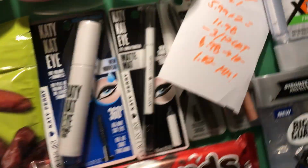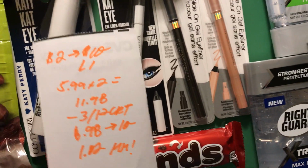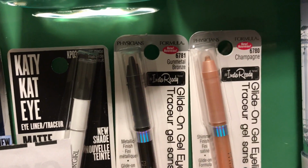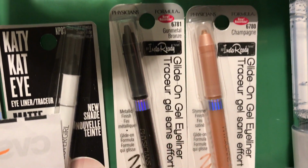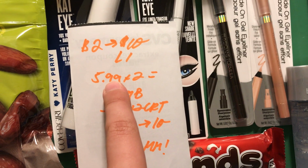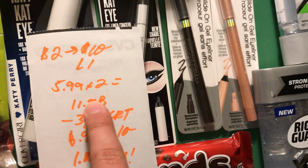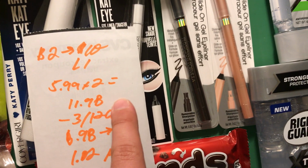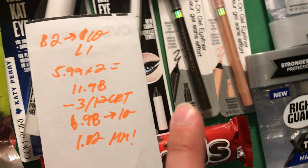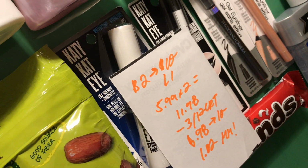The Physician's Formula is buy 2, you get a $10 extra buck. And these ones, the Insta-Ready Glide-On Eyeliner. They're $5.99 regular price, so 2 of them is $11.98. Even if you don't have coupons, you get back 10. So it's 99 cents a piece. I had another $3 off $12 CRT. I actually had 2 of them. I'm going to show you. I have them somewhere.